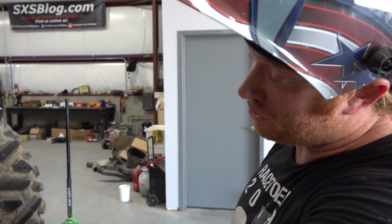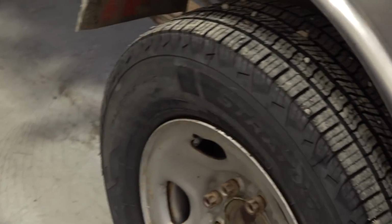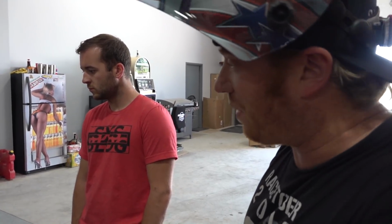So we got some new tires on it. Yeah, that's a good point. Thank you, Mastercraft, for selling these to us at MSRP. So we got that going. And we needed as much rubber as possible so we can make as much smoke as possible. So I think we're nearing the end of the burnout truck build. We've basically run out of ideas.